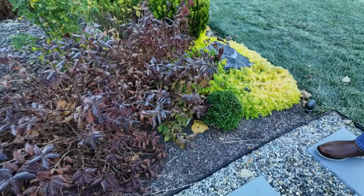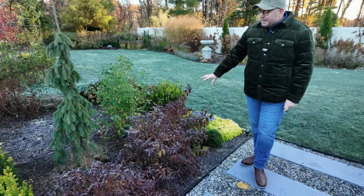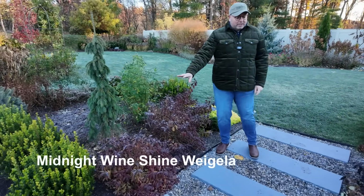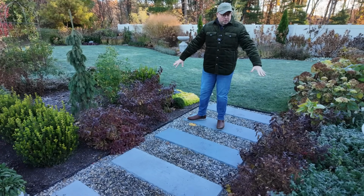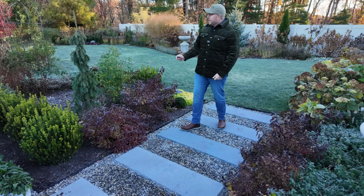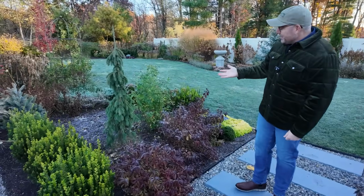I am loving that texture, especially next to the lemon coral sedum. Midnight Wine Shine Weigelas flanking both sides of the sidewalk. And these are going to drop their leaves very shortly. But look at this, also unearthed, the Weeping White Spruce.